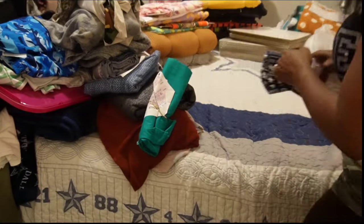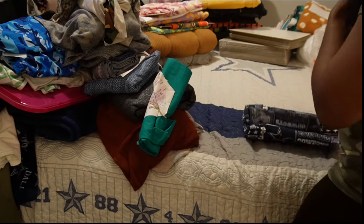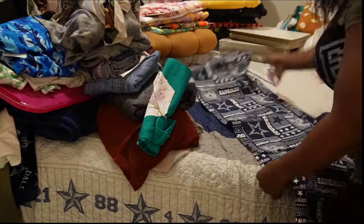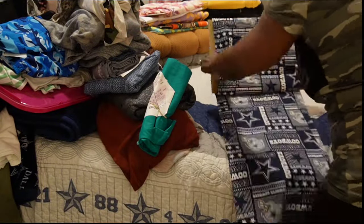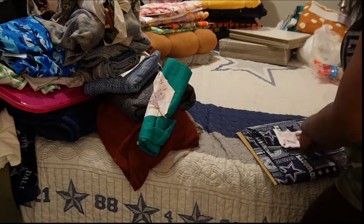Now this is some novelty fabric. It's Dallas Cowboys and I really love the dark blue and white pattern on it. I purchased this with plans to make a bag or tote for my husband. Due to the way they've played these last few seasons, he is no longer a mega fan. Not like he was before, but I don't know, he still watches their games.